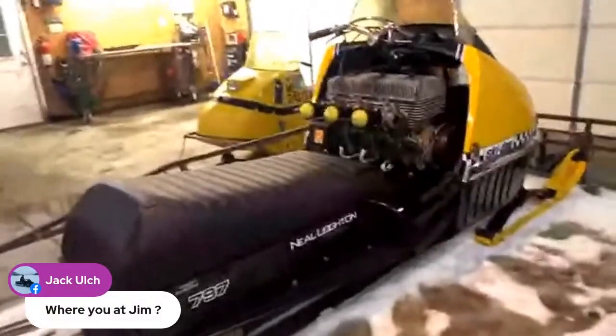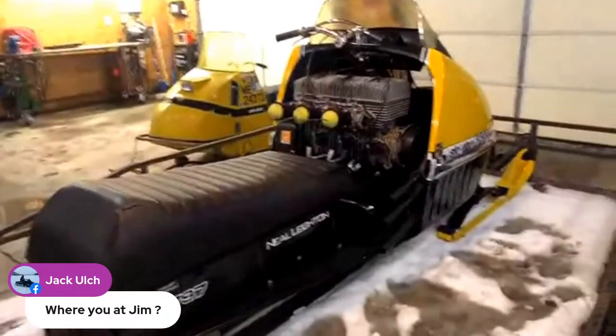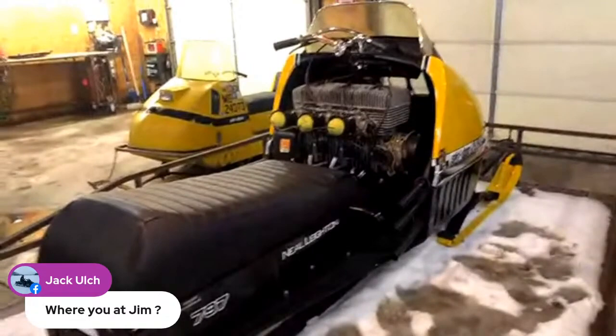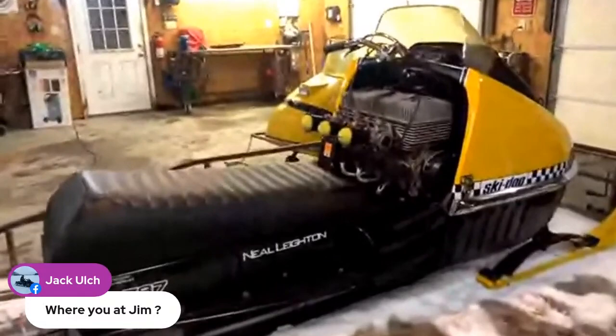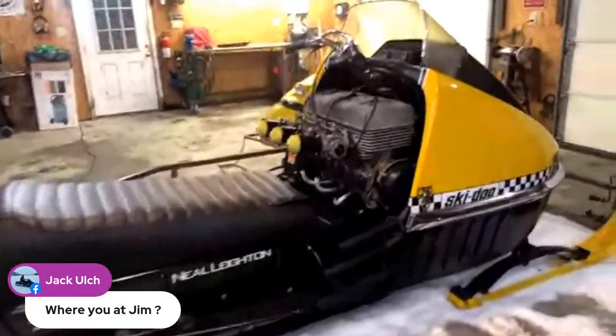So the last thing I got to show you, we'll move on here, is I had my father's 797 Blizzard. This is a 1971 Ski-Doo Blizzard. There was 170-some made of these sleds. I should have looked before. They were just built for racing. He bought this sled brand new in 71. From what I understand, the rough cost of these sleds is around $2,500. Wow. For this machine back then. So that was quite a bit of cash.